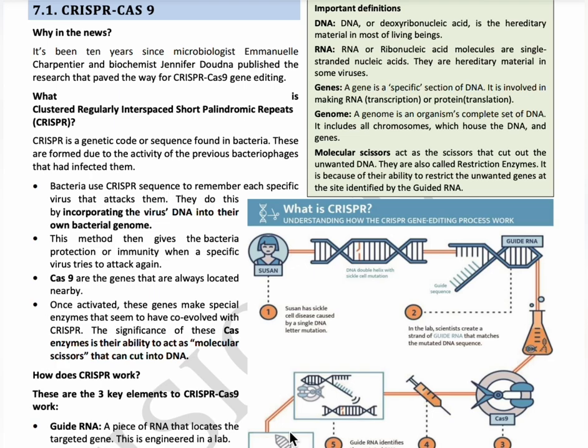The first topic is CRISPR-Cas9 technology, or clustered regularly interspaced short palindromic repeats, that is the full form of CRISPR. CRISPR is a genetic sequence found in bacteria to remember the viruses that attack them, by taking the virus DNA into their own bacterial genome, and it gives protection or immunity when a specific virus tries to attack again. And Cas9 is a molecular scissor that cuts the unwanted DNA.